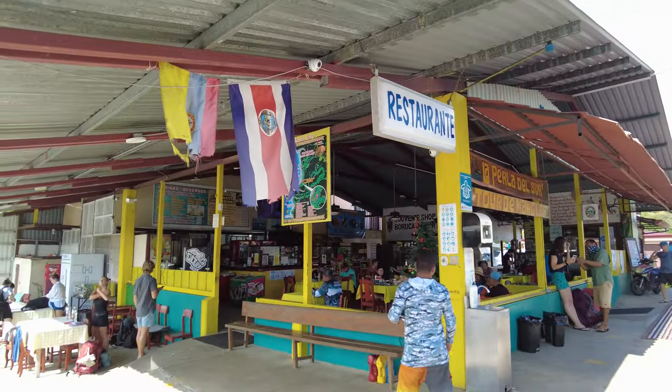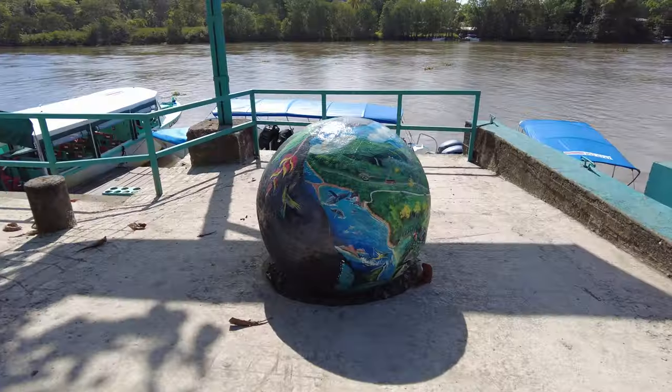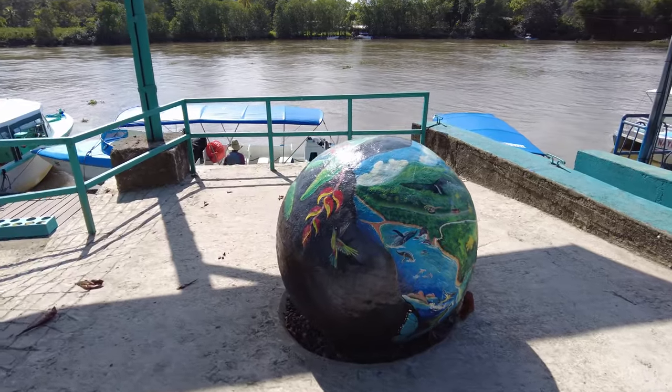Most people who come to the Osa Peninsula come via the town of Sierpe. This is the Sierpe dock, and I didn't really have much time to explore the town of Sierpe because my boat is leaving pretty soon.